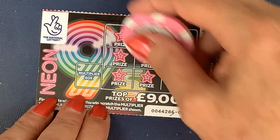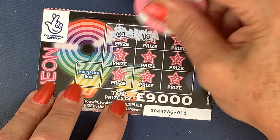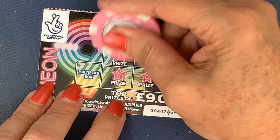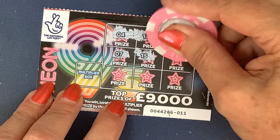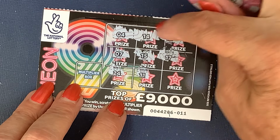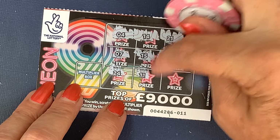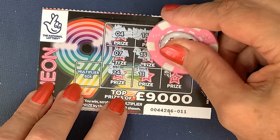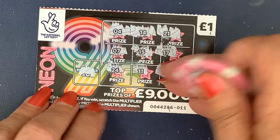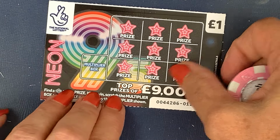So, that's 2 wins. Can we get back to back to back? 3 back-to-back-to-backs. We've got a 4. We used to get them a couple of years ago, I had 5 back-to-backs, and used to get 2 or 3 quite frequently. Not anymore. So we have 4, 14, 21, 7, 15, 17, 24, 11. I think you'd be able to see that on your phones, even though they're small numbers. And 13. Don't know why I'm doing the multiplier, but it's a times 1. And we've got 2 more of these to do.